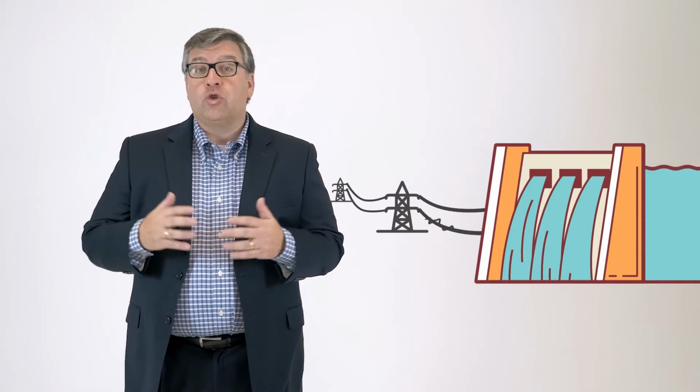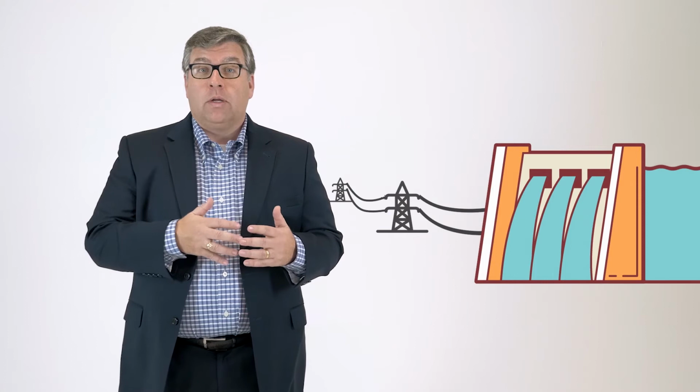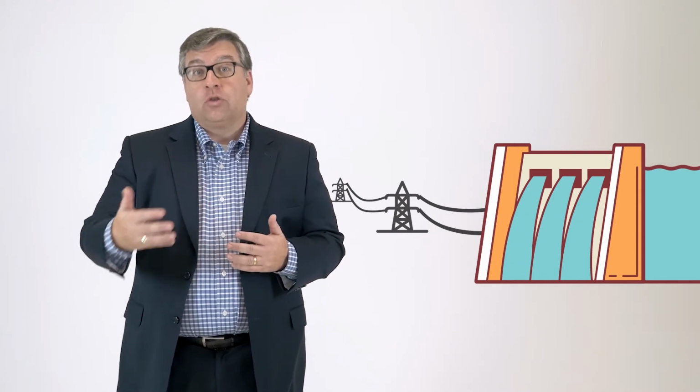Wind energy is created when the wind, generated by the heating of the earth, turns blades on a tower. Those blades then turn a generator, creating electricity from the movement. Water flows through a dam, like the Hoover Dam, and as the water flows through, it turns turbines, which then turn a generator.